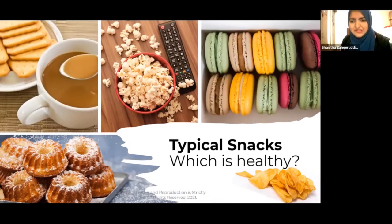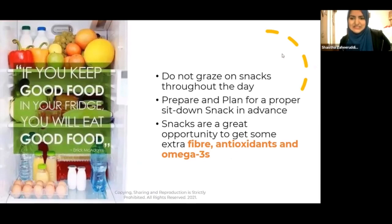So I have answers: nuts, dried fruit, almonds, apple and peanut butter, granola bar, homemade muffin with fruit, Greek yogurt. Okay, these are amazing. So you guys are on track, which is great. The whole idea really is you don't want to keep snacking throughout the day. It's not going to help. That does the opposite effect where you're just piling up on calories because your body doesn't know what to do with them. So first of all, it's very important that if you're stocking up on good food, then you will tend to go for good food.